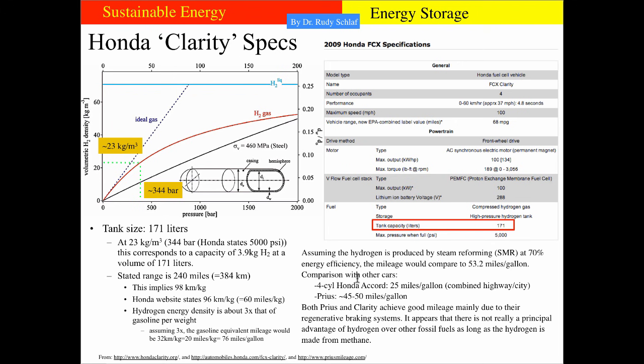So we can compare that with other cars. The 4-cylinder Honda Accord does, for example, 25 miles per gallon, and the Prius clocks in at about 45 to 50 miles to the gallon. So you see that the Prius and the Clarity are pretty similar in their equivalent mileages. And of course this makes sense because we are still driving with fossil fuel. We simply convert it and then use a slightly more efficient powertrain with regenerative braking. That makes it better than the standard Honda Accord, but the Prius also uses regenerative braking, and therefore there is not that much difference between the Prius and the Clarity, no matter what fuel they use.